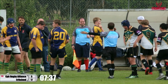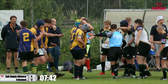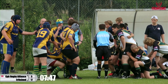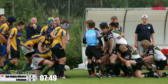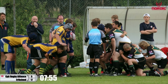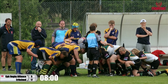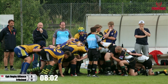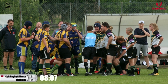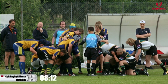So KRA is the team in blue and yellow, which is normally Sweden's color, but in this case they are flying blue and yellow, and in the green and white you have Erikslund, and Erikslund is a team just outside Stockholm, Täby, one of the biggest youth clubs in Sweden, and they've been going on several years now, so they have produced some really good rugby players coming up, and you will probably see lots of these boys on the Swedish national team, and of course it's the same with the KRA.